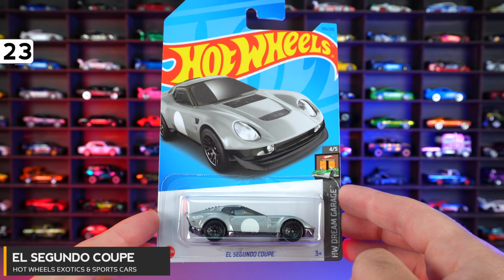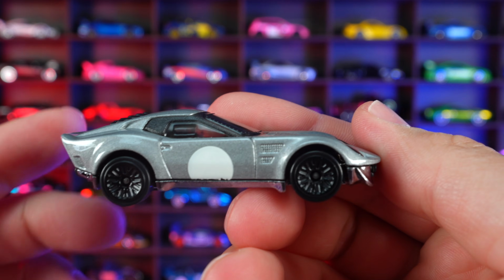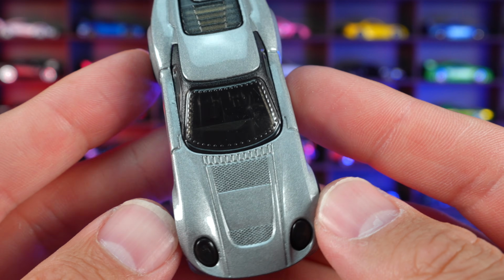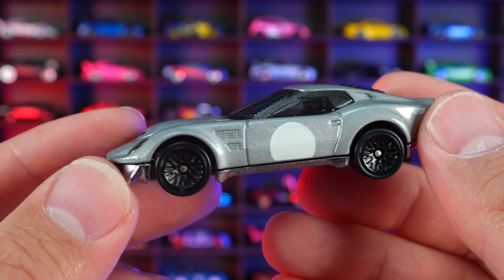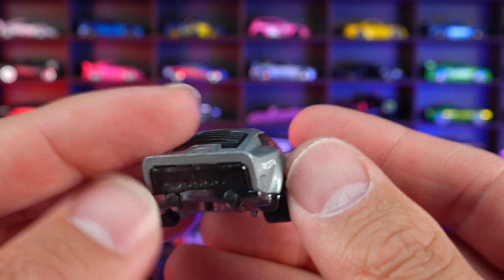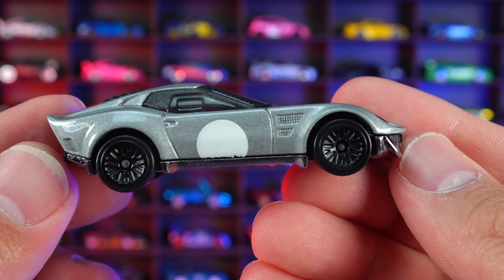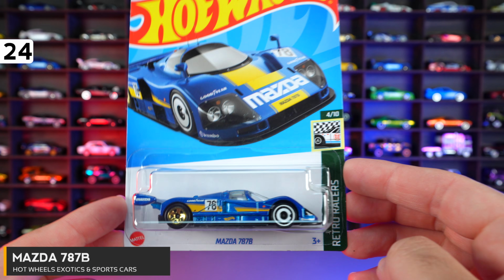El Segundo Coupe from HW Dream Garage. And this is Hot Wheels formation of a nice sports exotic car. It's a fantasy one, but looks very, very cool. I like the design. It's kind of mixed between a Dodge Viper and maybe a Corvette or some sort of older sports car, but it looks very, very cool. Like that little lip spoiler on the back, the blacked out wheels, even that little white striping right there for a numbered race car. It looks very, very good. Mazda 787B from Retro Racers.